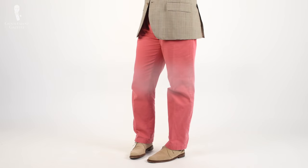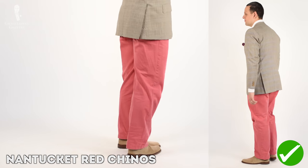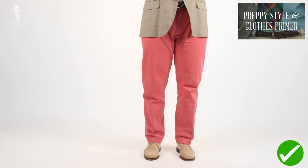In warmer weather, chinos in a shade known as Nantucket Red are a popular staple of preppy style, which we've covered in a video here. Just do be aware, though, that this close association with preppy style can make Nantucket Reds seem a little bit snobby or pretentious, especially if worn in other areas, like the UK.